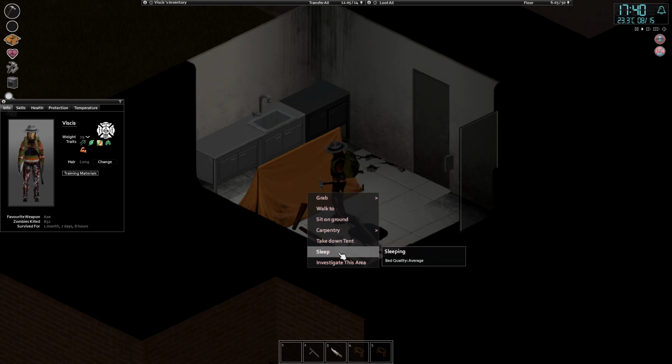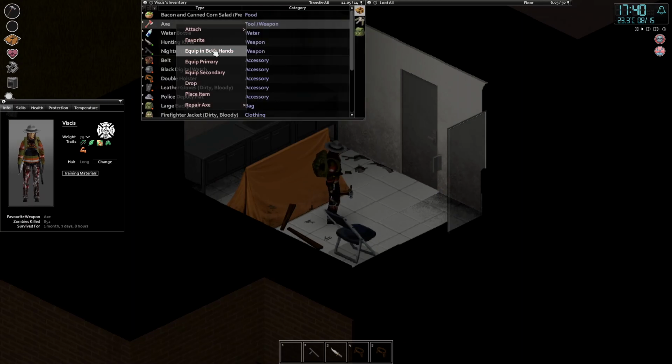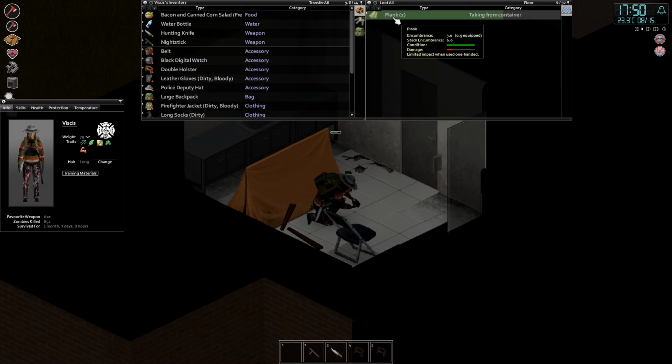Sleep. Okay, it looks like we can sleep in the tent from here. A little bit too early to do that though. So let's go ahead and equip our axe again. Drop the hammer back in the bag. And obviously we've got some nails on the floor. We've also got these two planks.